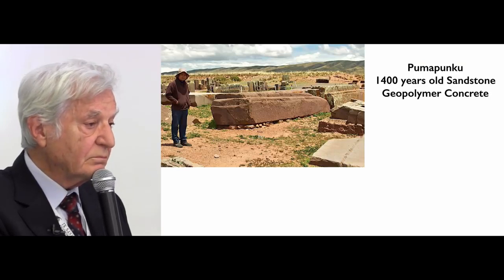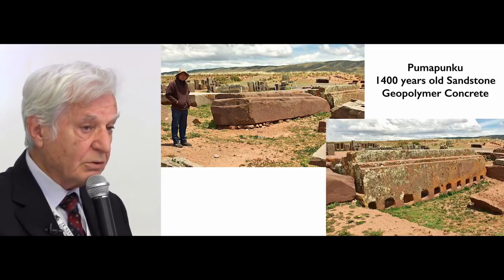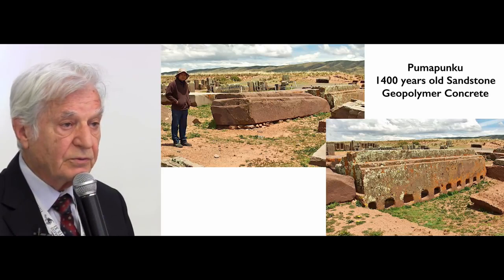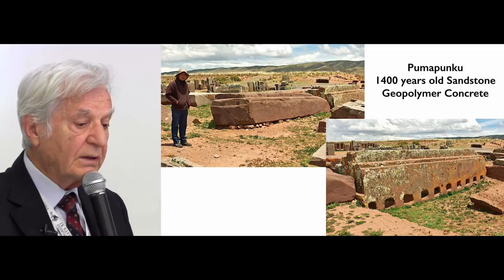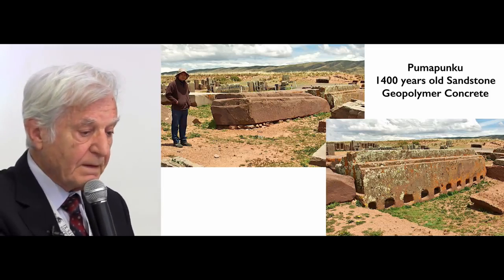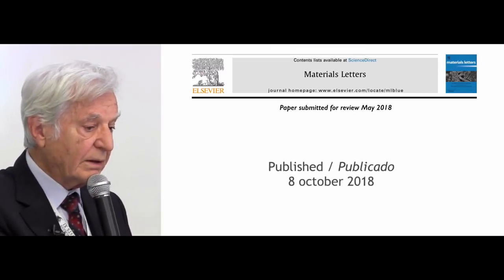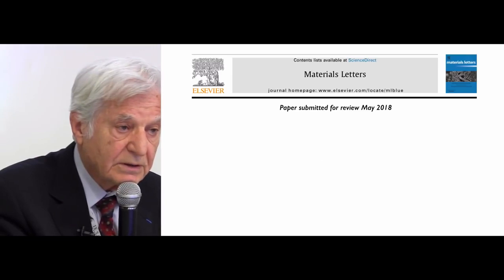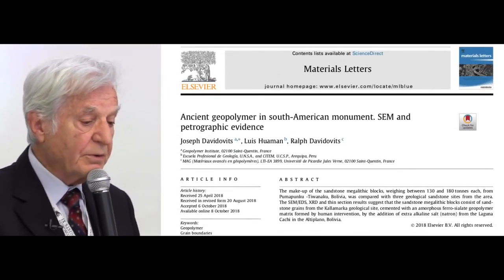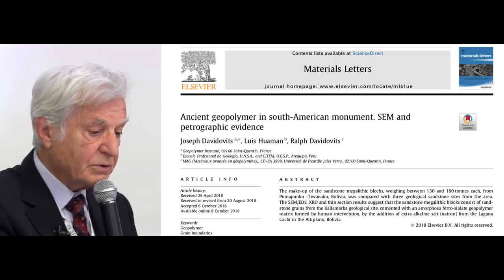We have blocks, concrete blocks. We have concrete blocks, not small quadratic stones that they could have dragged down. This is impossible to drag down, and this is impossible to make. The results of this study are under review in Materials Letters. I am waiting for the first reaction of my colleagues. Ancient geopolymer in South American monument, XRD, SEM, and petrographic evidence. These are the authors, and we hope it will be published very soon.